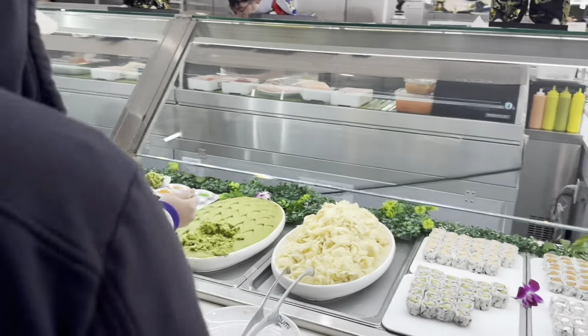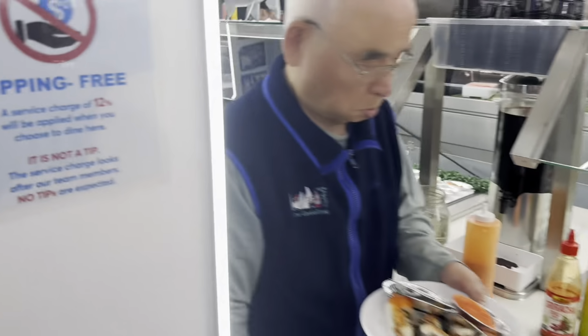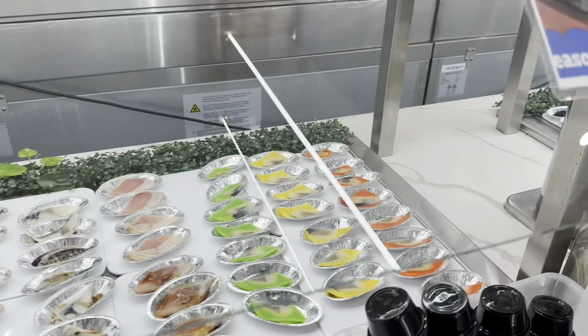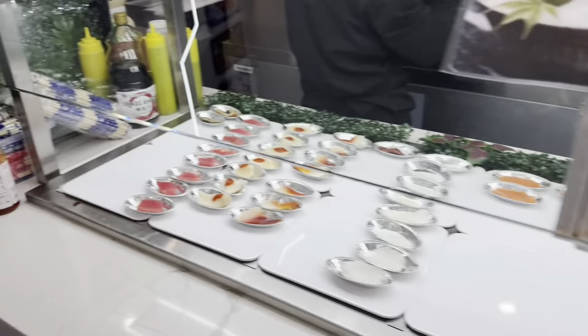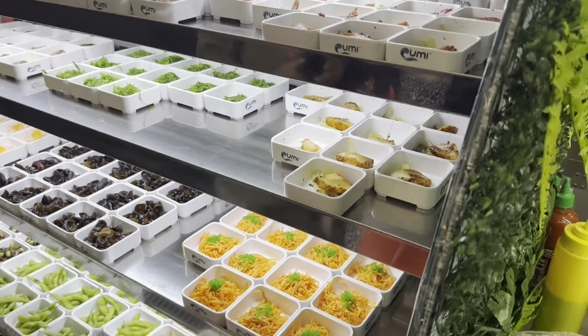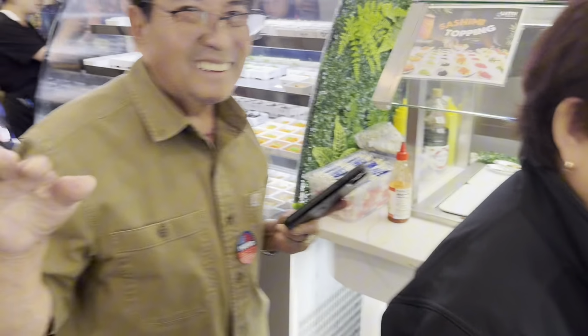Alright, so I checked all over at that part. We're back over here. This is just more sushi. I just want to have an overview of everything before I get started getting some plates. So looks like this is more fishies and oh, this is cold dishes. Okay, so that's pretty much it. Let's get some food. Hello. Hello, hello. Hi.